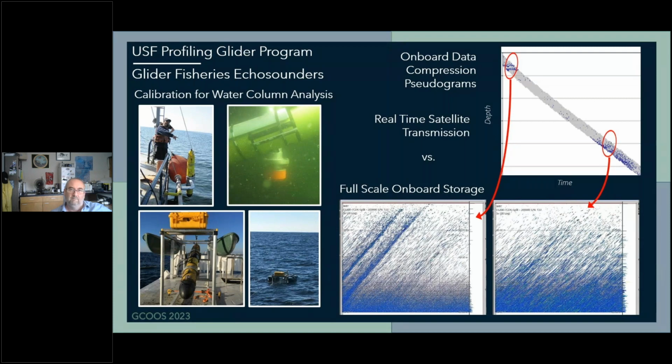So we compress a fair bit of it, and we call them pseudograms. And there's a comparison on the right of data sent back versus what is full onboard storage. You get enough back to be able to see that there's something interesting, but probably not enough to really ascertain exactly what it is. But it does give you enough information to be able to do adaptive sampling while something is out there. And I'll show you an example of that in a few slides.